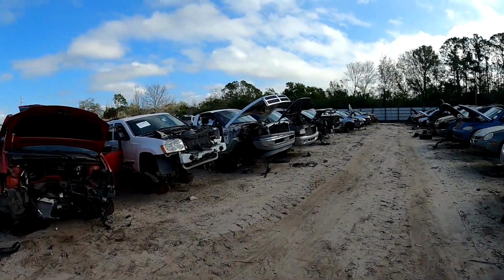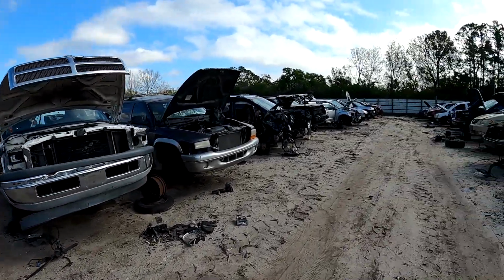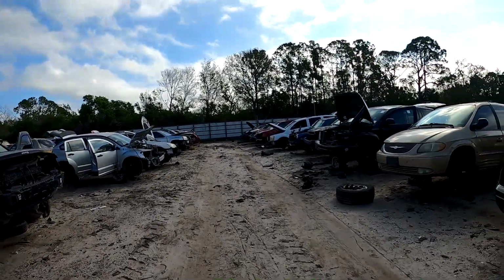A couple second gen Dodges here. Mostly 1500s, no 2500s. Most of the diesel stuff gets sold before it even makes it into the yard.